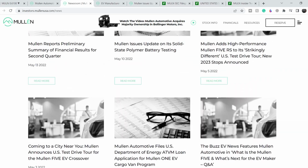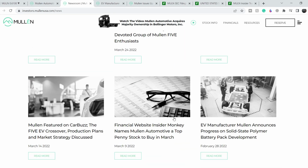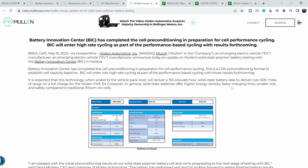We are on the MULLINUSA.com website, and here is a bunch of news that was published basically from the beginning of this year. And I have to say that they stated about their solid state battery pack at the very end of February, but they still don't have any results. Let me show you that on May the 10th they had only preliminary results from Battery Innovation Center in Indiana. And David Michery said that they will have these results by the beginning of summer. But still, we don't have any results of their existing battery pack.